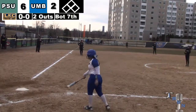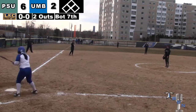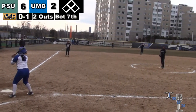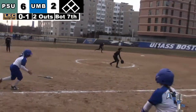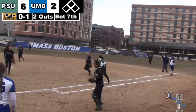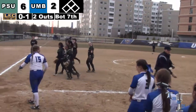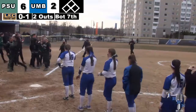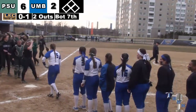Vento has swung early and often today and has done very well with it so far. And the pitch. Grounded to second. This could be it. Fielded by Archambault. She will flip to first for the final out of the ballgame. And that will be it for today's doubleheader, as the Plymouth State Panthers get a 6-2 victory here in Game 2 after a 4-2 victory in Game 1.